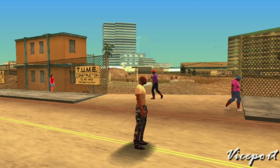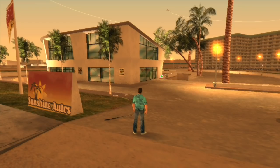As you guys can see, there is not a car dealership there. But by the time 1986 rolls around, there is a car dealership. So that is kind of cool.